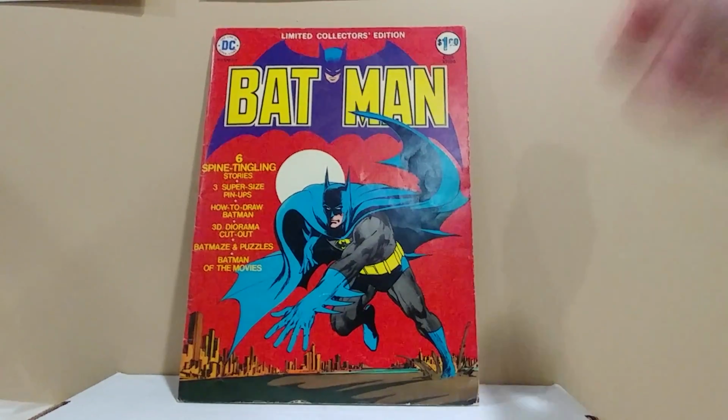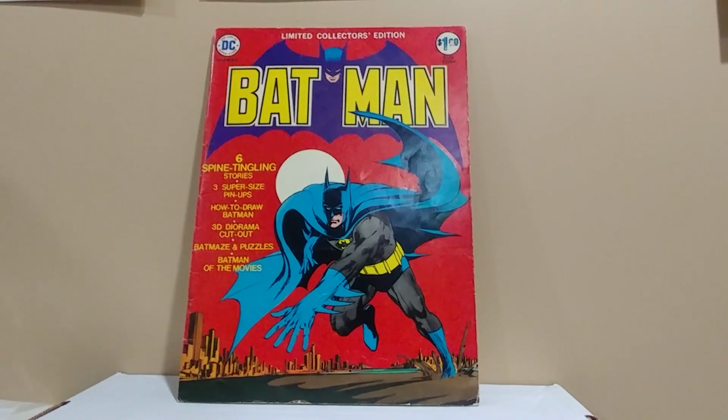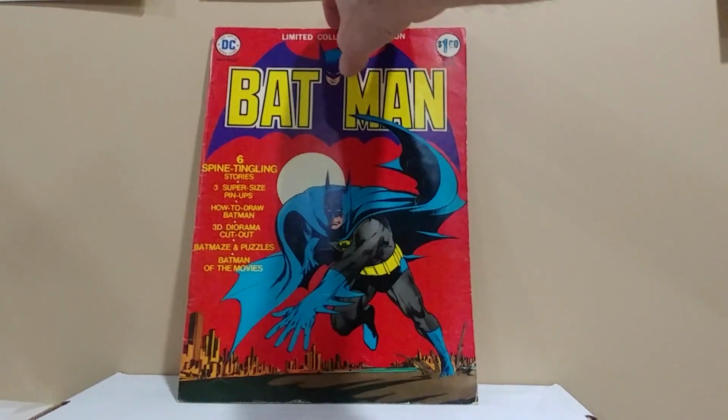Next one is Batman. What a gorgeous Neal Adams cover on this one. Came out also in 1974. This is C25. This reprints Batman 4, 14, 24, 221, as well as Detective 335, 355, and 404. There's How to Draw Batman. There's pinups by Carmine Infantino in here, as well as Murphy Anderson.